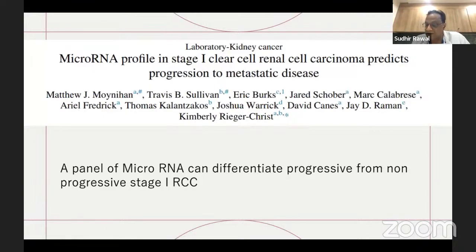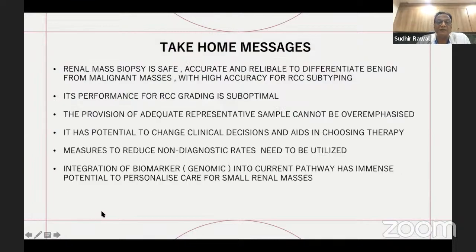And this actually can be used in differentiating the papillary renal cell carcinoma, where you can know that if the LET7 family is there, then the patient will not do well, especially in papillary RCC. So my take-home message will be that renal mass biopsy is safe, accurate, and reliable to differentiate benign from malignant masses, with high accuracy for RCC subtyping.